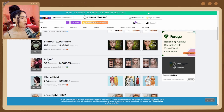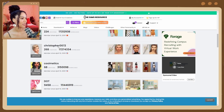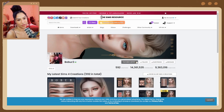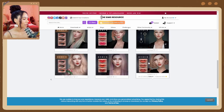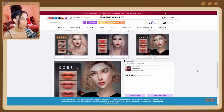Now we're going on to Bobber. Chloe MMM. They have amazing clothes. And then Christopher has really good jewelry. I'm talking about them like I know them, but I do, you know, in a way I know them, in a way. They're very dainty stuff, but I like it. Like I really like this style lipstick on some of my Sims.